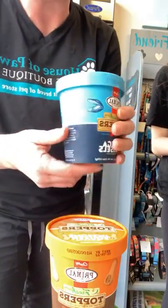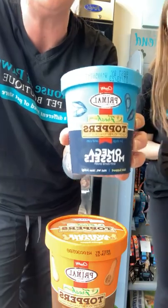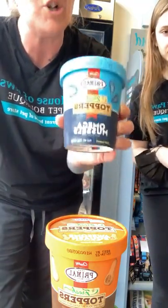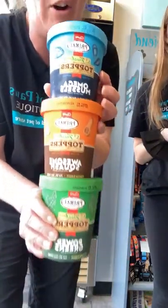And then finally, the Omega Mussels. So this is just a blend of mussels. This is amazing for joint health, but again, getting that fresh whole food in the dish. These can be used with cats and dogs.